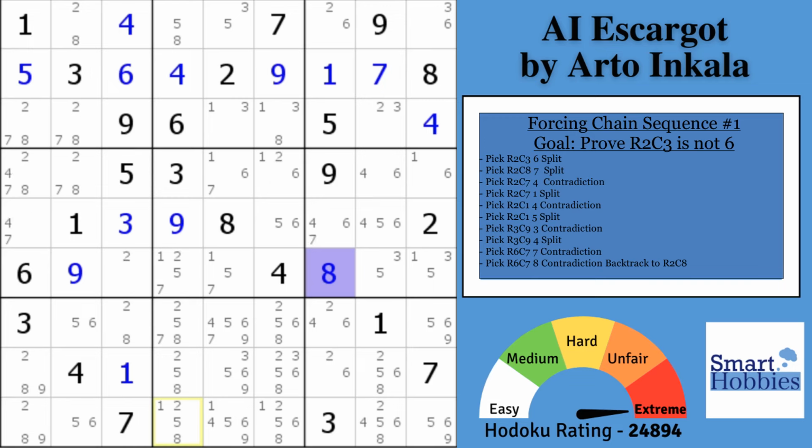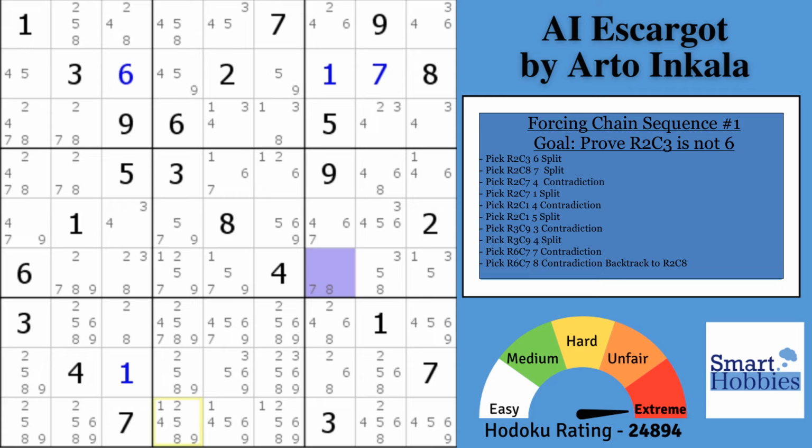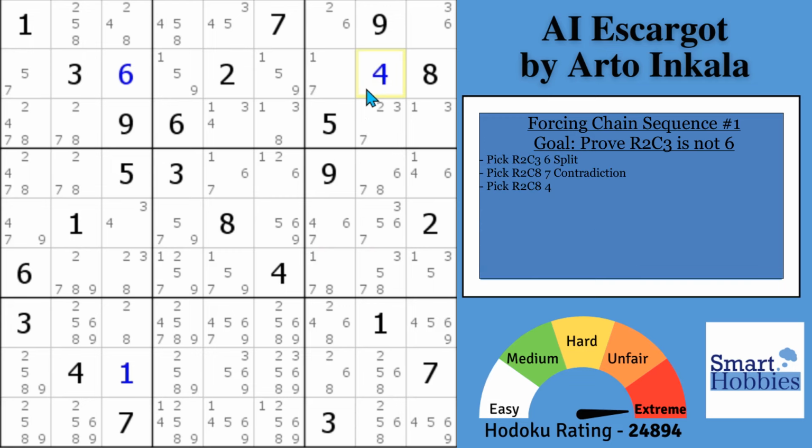And you just have to be diligent in doing these to figure out what it can and cannot be. So we're going all the way to row 2, column 8. So right there. And now what we've shown is that it cannot be a 7 if this was a 6. So we're going to pick a 4 from that. And now we're going to see if this can be a 4. If this can't be a 4, then this cannot be a 6 no matter what, and we'd be able to solve this cell.